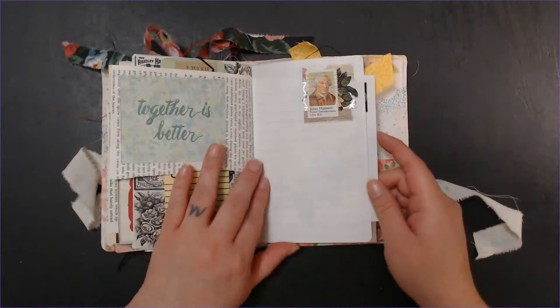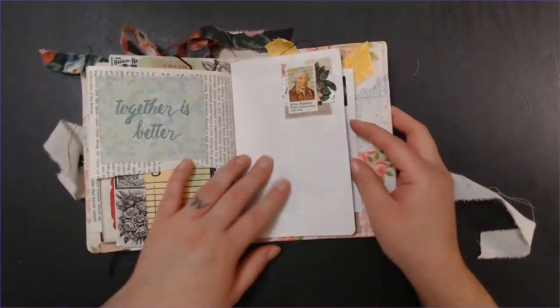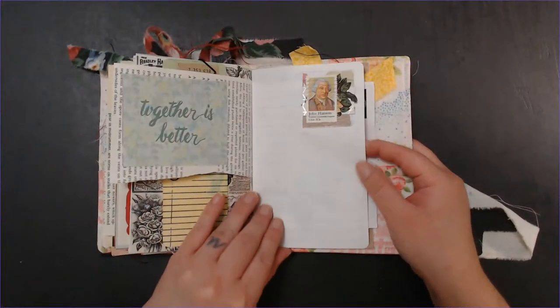This is 13, but obviously it doesn't have an actual spine, so it's a little crocodile-y, but that's okay. I like it anyways.